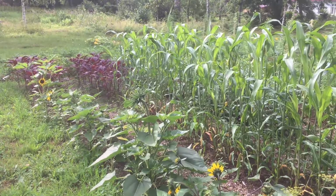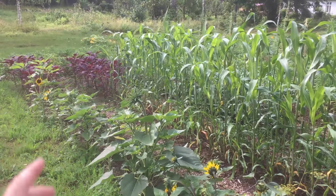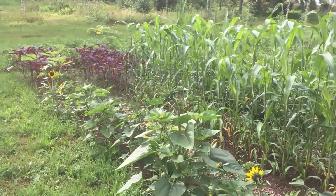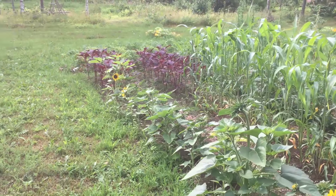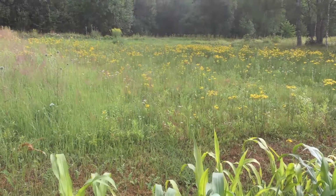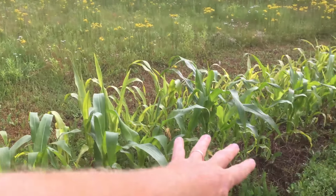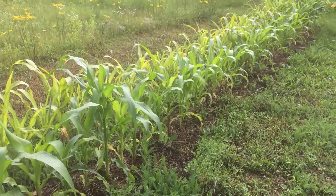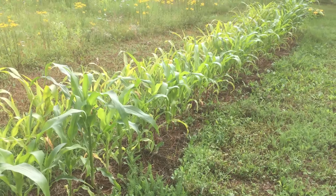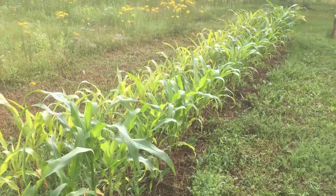This is my Slava Ukraini, nice sunflowers, a bit of a nod to say we stand with Ukraine, and as people drive down our road they should see lots of nice sunflowers. This is popcorn, a bit of an experiment. I'm going to talk about experiments in another video. I love experimenting. It's how you grow better food.